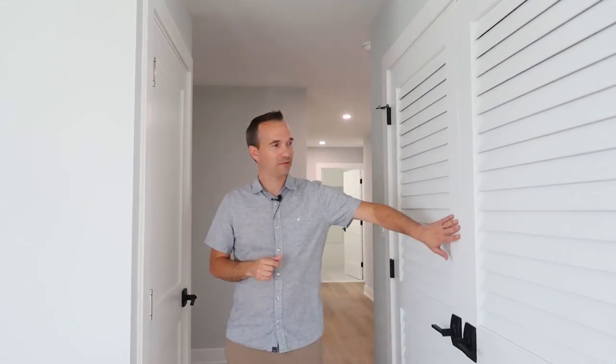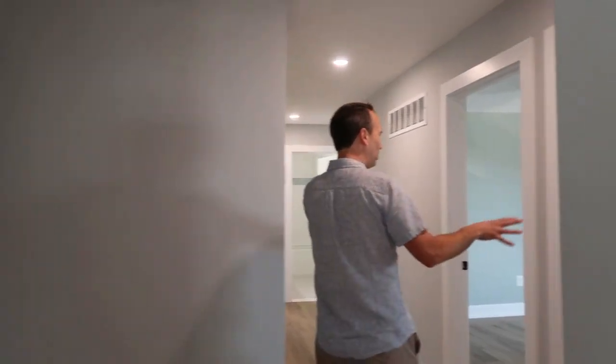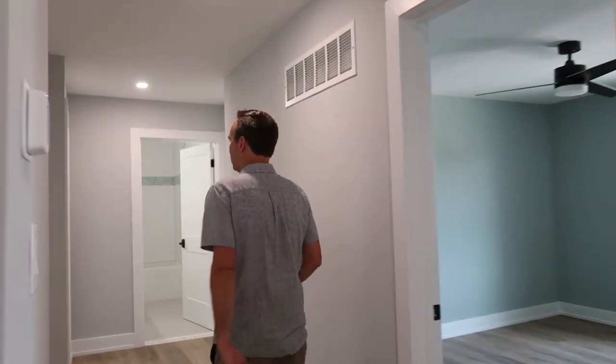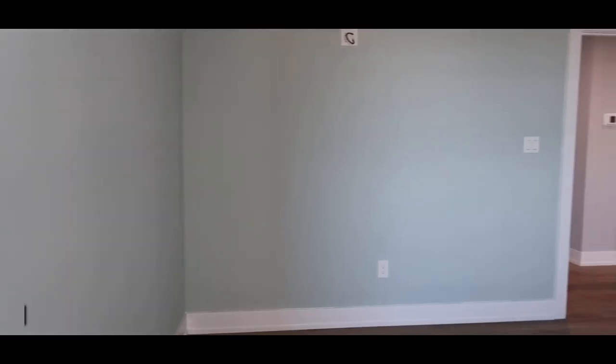So again, coming from the main entrance here on the second floor, right off of the hallway here, we have a laundry facility, washer and dryer right here. There's 4 of the bedrooms right here on this floor, so most of the bedrooms are right here. Again, we have the elevator, 2 bedrooms here, another 2 bedrooms at the back of the house, full bathroom here, and another full bathroom right down the hallway.